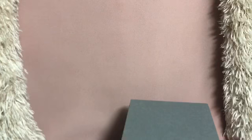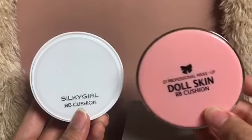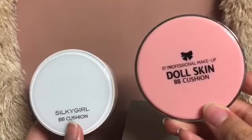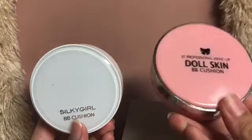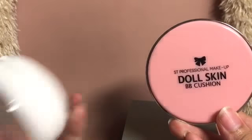So the next thing yang I nak share dengan you guys is a BB cushion. I have two here. This is a Silkygirl BB cushion, and this one is a Sendayu Tinggi Professional Makeup Doll Skin BB cushion. And the difference between these two yang obvious, which is this one is actually a dewy finish and this one is actually a matte finish. So let's start one by one.